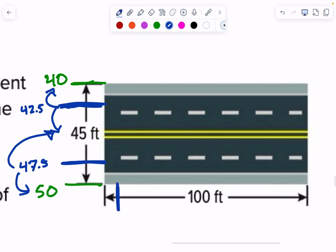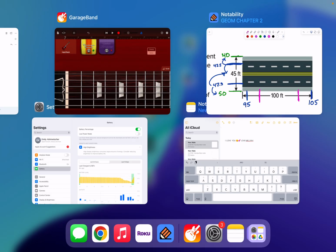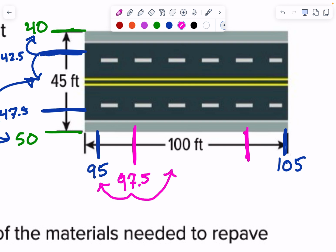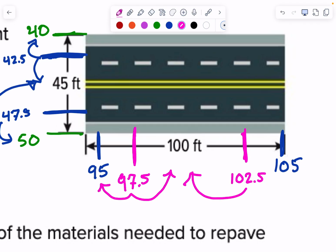This guy, my 2 increments over here could have been 95 and 105, but it wasn't. They rounded it to 100, right? So what are my 2 cutoff marks? That's the lowest it could have been and the highest it could have been. 97.5, right? Anything lower than 97.5 is going to round to 95. Anything higher than 97.5 is going to round to 100. What's the cutoff mark here? 102.5.